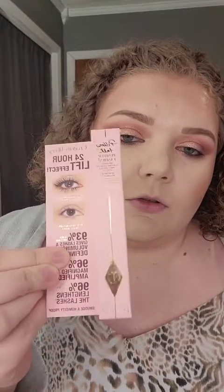So then I got the Charlotte Tilbury 24-hour lift effect, the Pillow Talk Push Up Lashes mascara. I watched a video with Charlotte Holcroft. This is her Holy Grail mascara, and so I figured I should try that. And then I got her number 2 Holy Grail mascara, the Pat McGrath Dark Star.